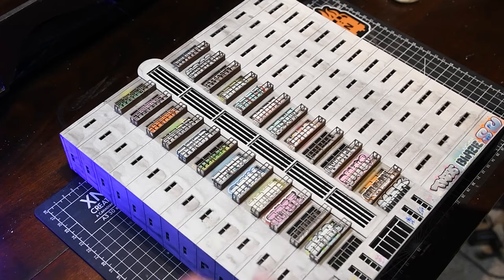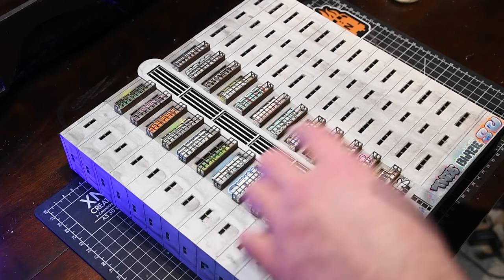So the last step is a bit of weathering and a few little details, and I get to put it on the layout.